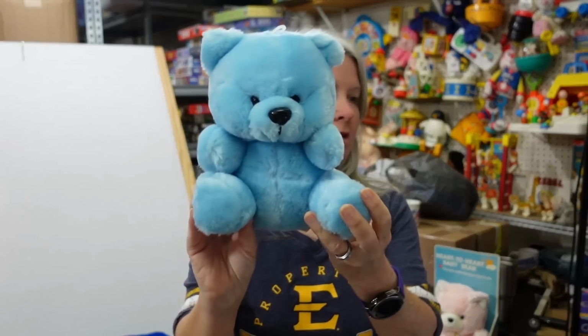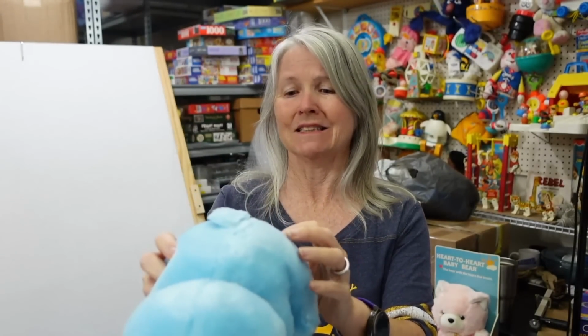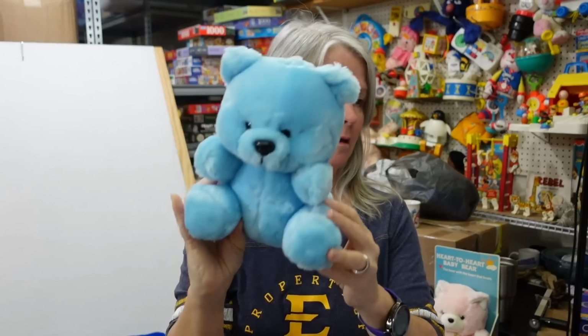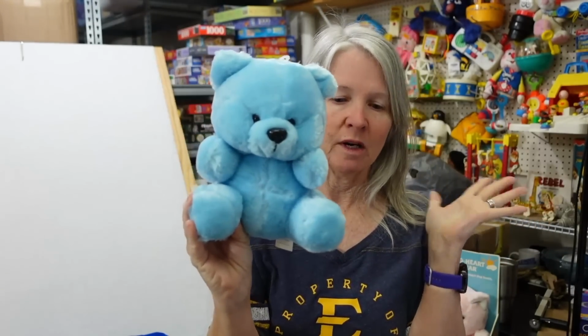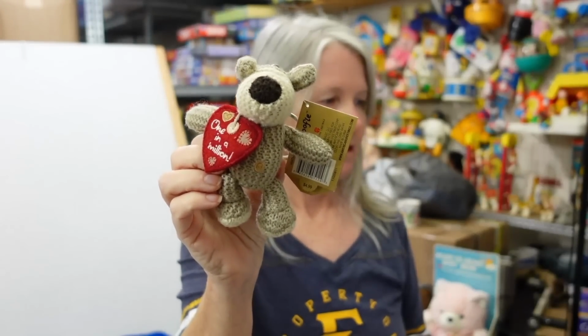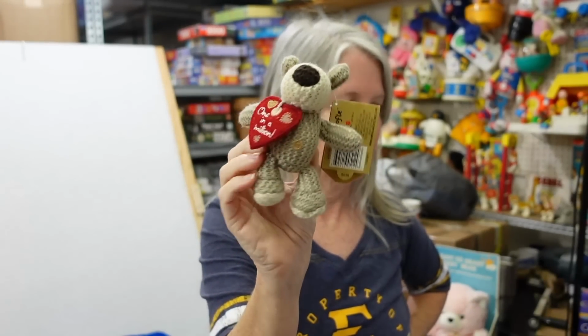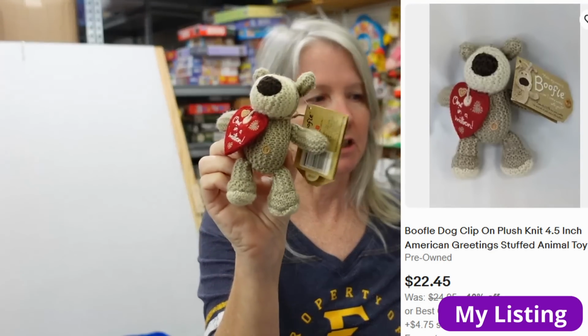This is Walmart vintage. Nice blue color. Again, so clean. Love it. I don't know. Maybe $20, $25 for it. I pick this up whenever I see them. They're called Boofles, B-O-O-F-L-E. Usually it's regular plush, probably 6 inches or so, but this one's a little keyring clip-on type thing. It's probably still going to be bread and butter.